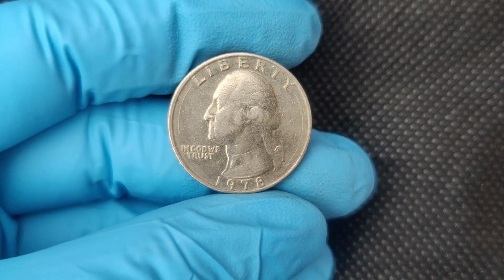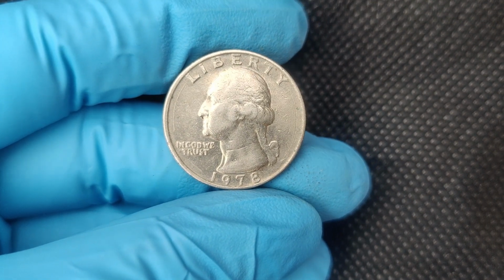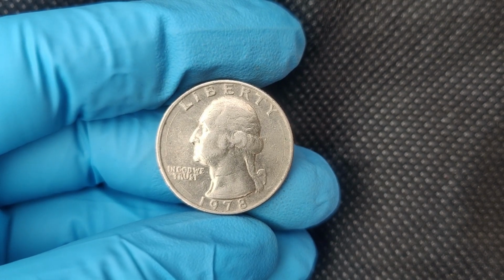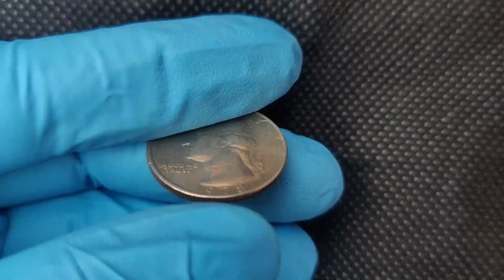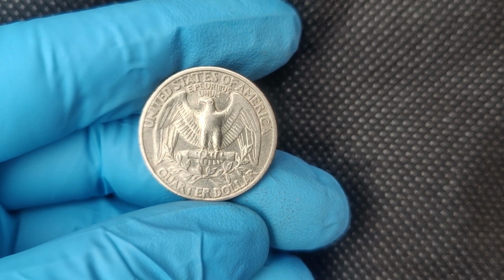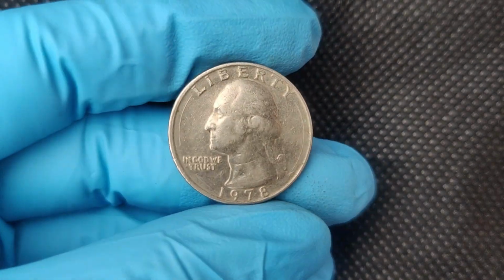Now, let's talk about the numbers. In 2021, a 1982 D Washington quarter with a double die error was sold at auction for a record-breaking $2.6 million. That's right, a coin worth 25 cents in circulation became worth millions of dollars, thanks to this rare minting flaw. Okay, so you might be wondering, how can I tell if I've got one of these million-dollar quarters in my collection? Let's go over the key details.